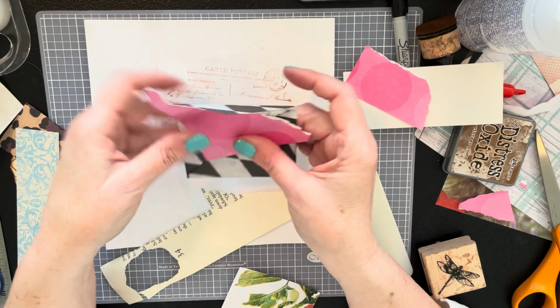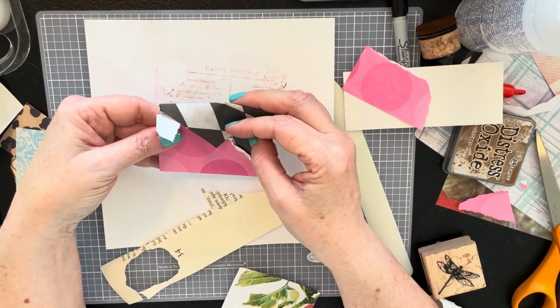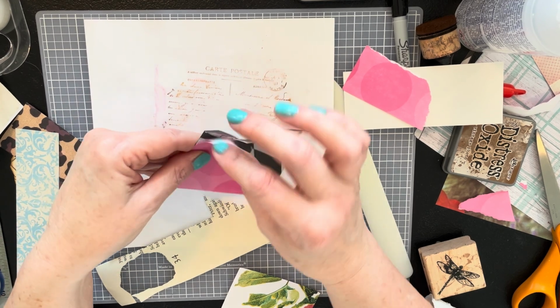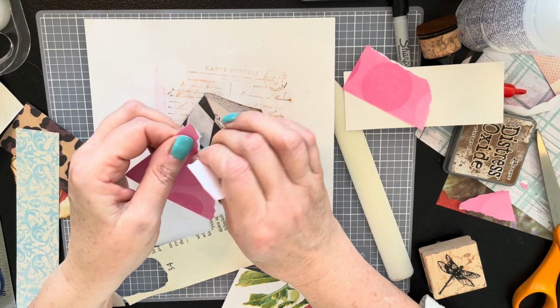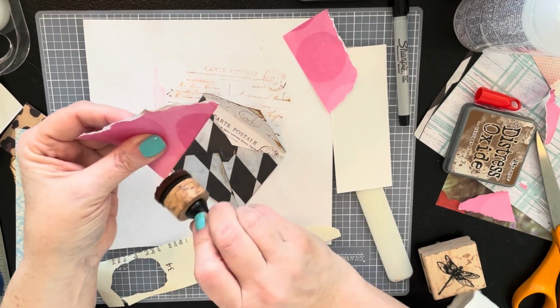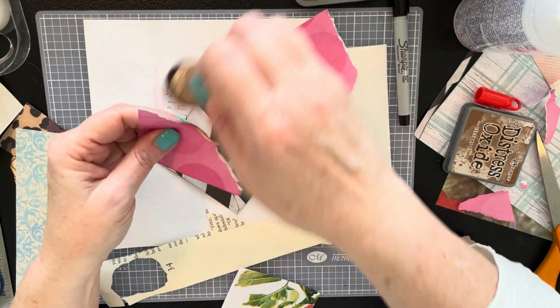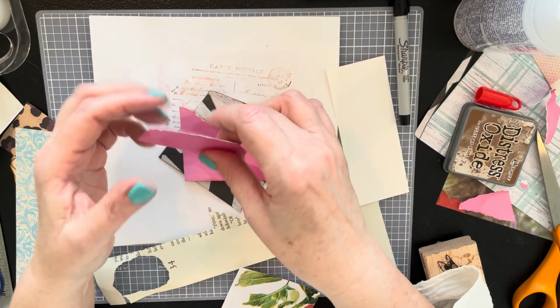And something like that. And obviously I have to cut that off, but see, that's cute. That's really cute. And I could even just rip this up here to bring it down some more. Let's give it a little bit of inking. Inking is always good.